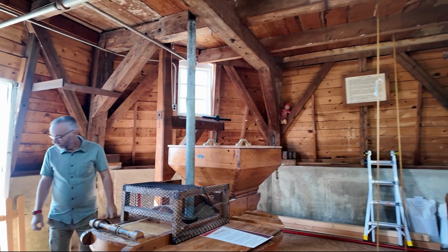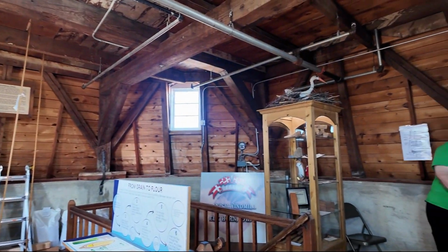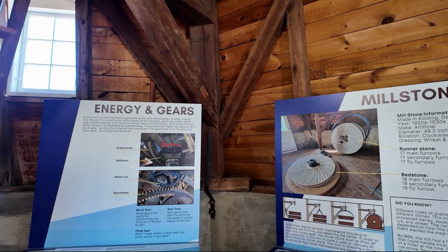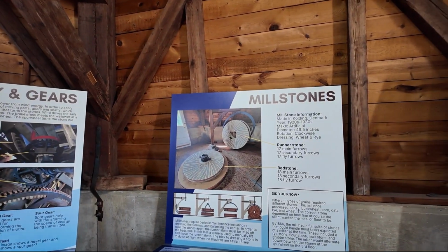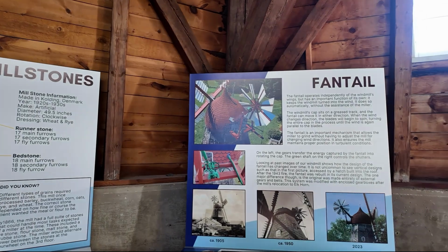We are on the second floor now. I wouldn't go up there. Can't do it. They tell about the workings of the windmill up here.